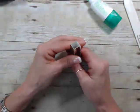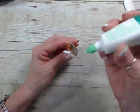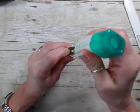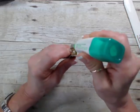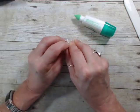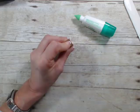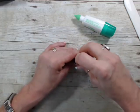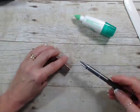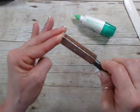Okay, now when this is done, open this up here. You're going to close this. Close. Well, you can put a little tab of glue right here. Tab of glue. Here we go. Now bring this up. Take a pencil. Push the bottom with your pencil so you get a good bond on it.